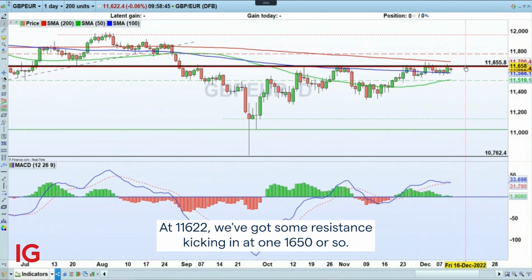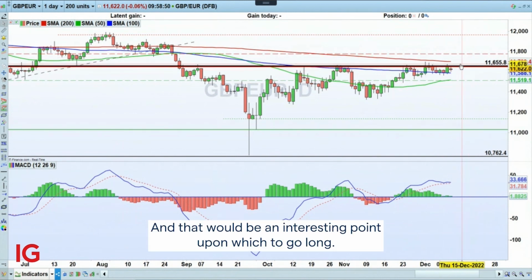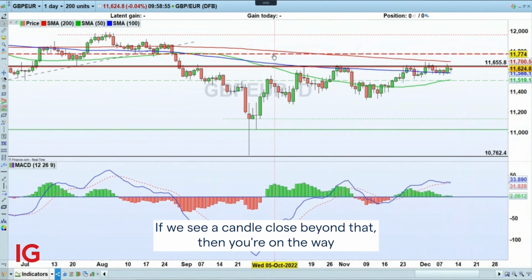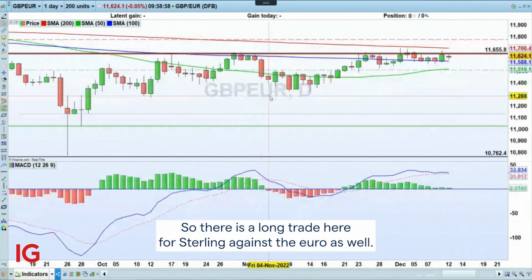We've got some resistance kicking in at 116.50 or so, and that would be an interesting point upon which to go long if we see a candle close beyond that. And then you're on the way up to this area up here at 118.66. So there is a long trade here for sterling against the euro as well.